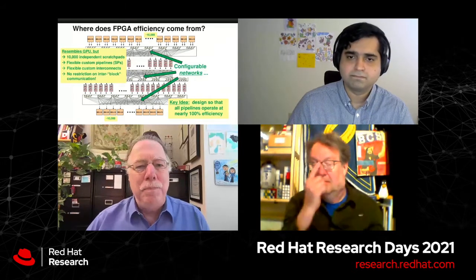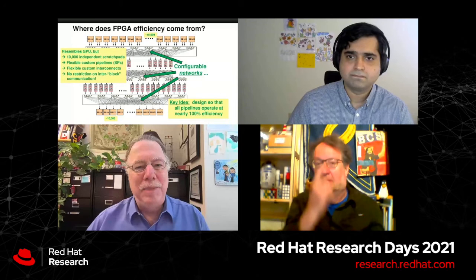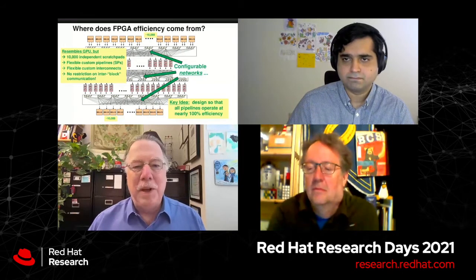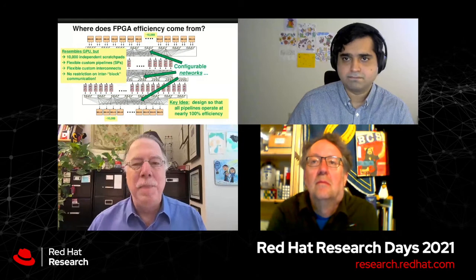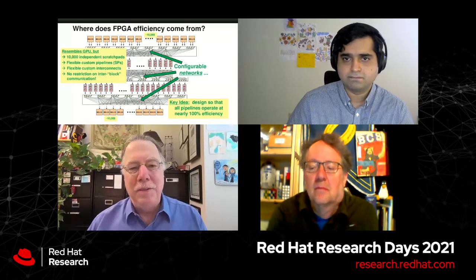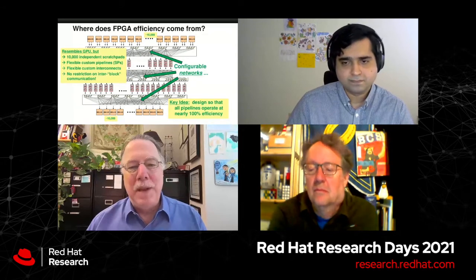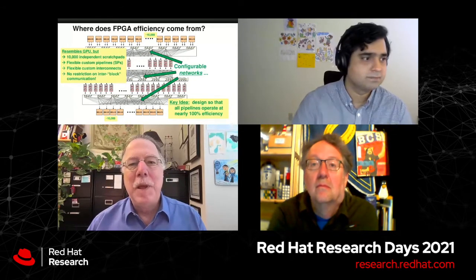If you take a look at this picture, you'll see that, as I have there, it looks a lot like a GPU. It has block RAMs, which are kind of like shared memories. There are thousands of them, whereas you would have at least dozens or hundreds of shared memories in a GPU. You have pipelines. There are differences. Those pipelines are customizable. That's the configurability. The connections are customizable. But why don't you go to the next slide, please?